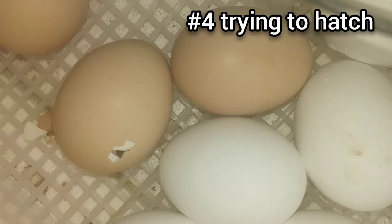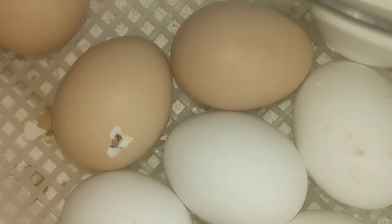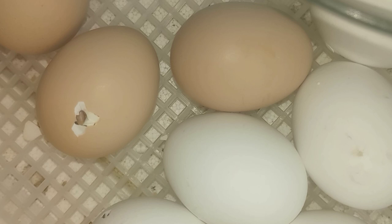So I've got three now. One, there's the first one, two, and I got three. Sorry, you can't see very well. Oh, this is wonderful. I got three so far.